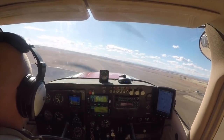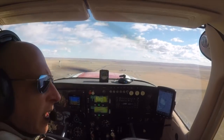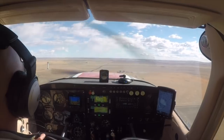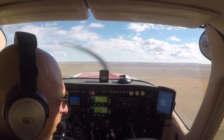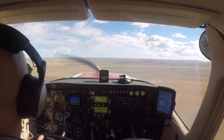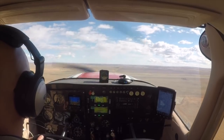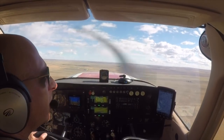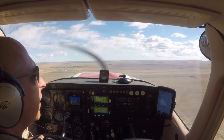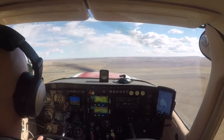And I'm just setting the prop here to 23 squared. I'm pretty happy with that, 500 feet, at probably 5,500 feet density altitude. Kind of a rock star. It's funny, the RV gets off almost that quick, but it's just doing it with brute power, jumping off the runway and speed.